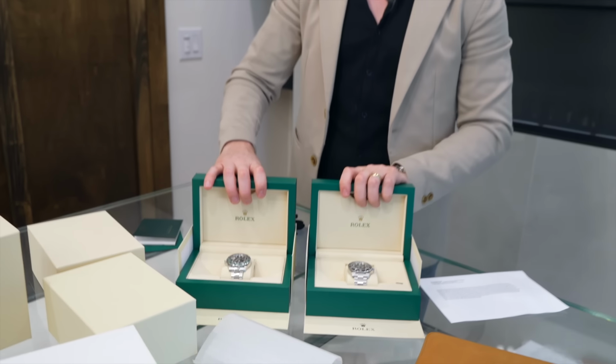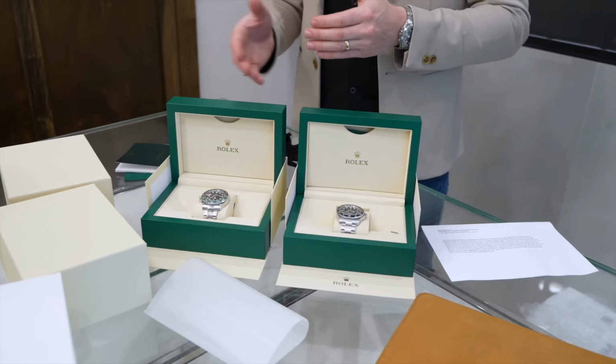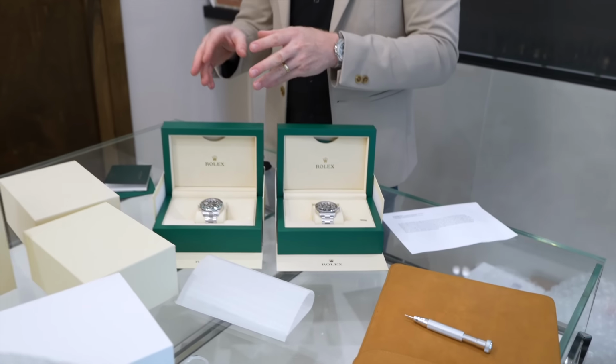Now, the client said that both of these were unworn, brand new. If I'm not mistaken, I believe that's what he said. So I'm gonna go ahead and get the loupe. I'm gonna check all of these out. From first glance, they look good. This one looks extremely good, almost to the point where it looks like it may have been touched up. I don't think so, but I'm gonna go ahead and check that out with the loupe. Make sure everything just checks out and looks good. When you guys send me something and it's supposed to be brand new, I expect it to be brand new.